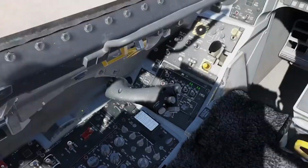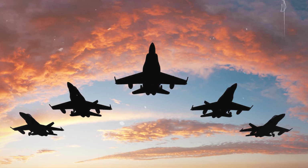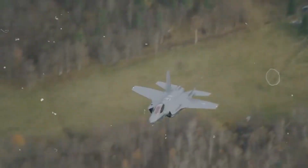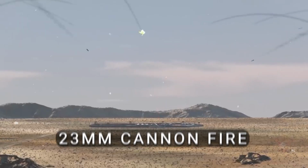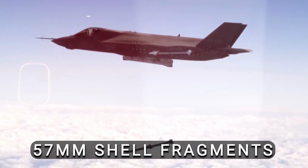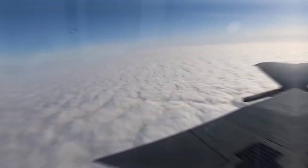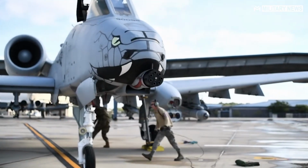To protect vital components like the cockpit and flight control systems, they've added a hefty layer of titanium armor called the bathtub. This armor can handle hits from 23mm cannon fire and even some indirect hits from 57mm shell fragments. The front windscreen and canopy are designed to resist fire, especially small arms fire, which is the most common threat when the A-10 is engaging enemy ground troops.